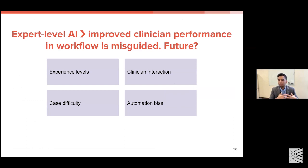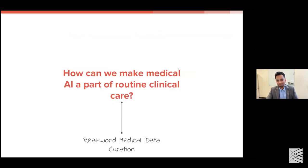And I think for us to be able to understand this, we have to take into account what are the experience levels, what is the interaction format, what is the case difficulty, and what are automation bias factors that we need to try to understand. These are the four pieces I think we need to really try to tackle over the next few years before we try to integrate these systems at scale. Cool. So that's the first direction. I want to talk about the second direction, which is real-world medical data curation.